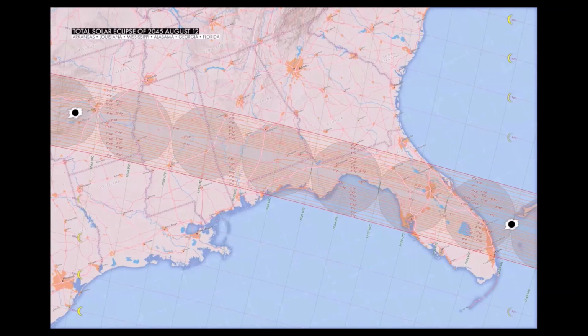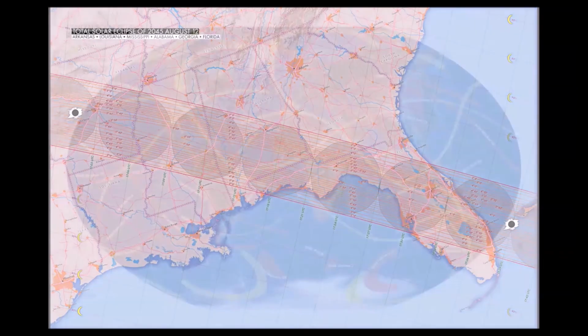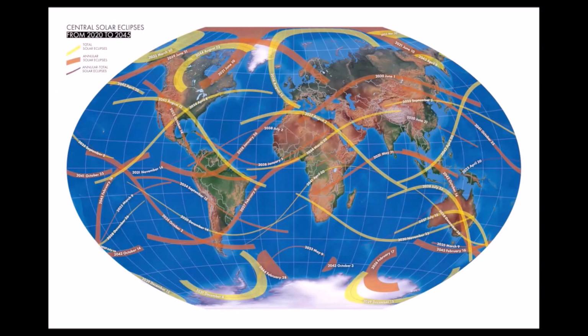So these are some of the coming eclipses. Here you'll see Florida, this whole band of Florida gets over 6 minutes of total solar eclipse. That's remarkable. That's a very long eclipse. Like I said earlier, the theoretical maximum is just over 7.5 minutes. And now, these are all the total and annular solar eclipses around the world.